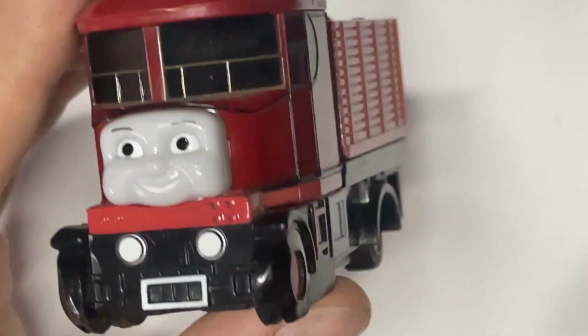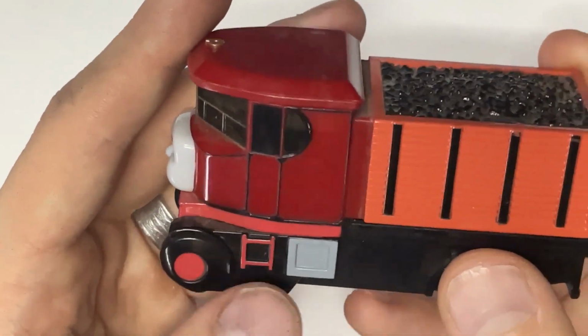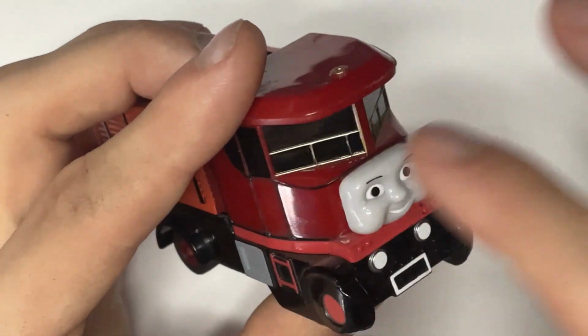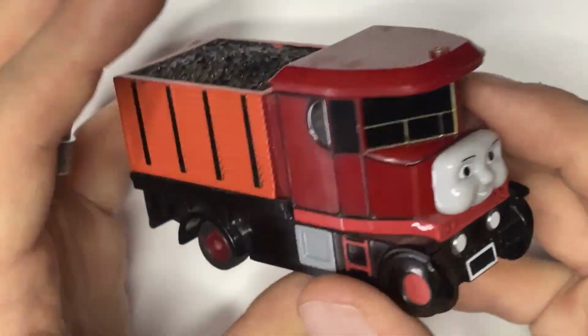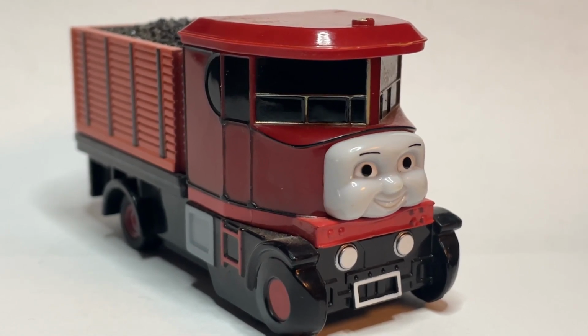I like fun toys, so I'm going with the former. And here's a closer look at those details. Look at that little ladder here that gets into her cab. The windows there. The face is pretty accurate as well. Nice coal load. The bed area is detailed pretty nicely. This thing's pretty nice, I'm not gonna lie.